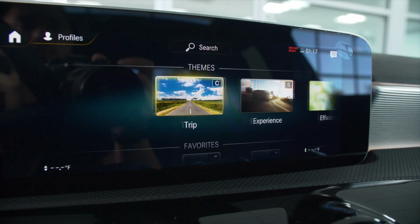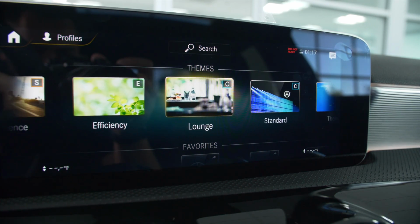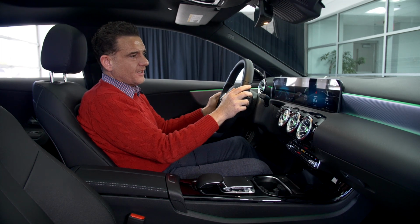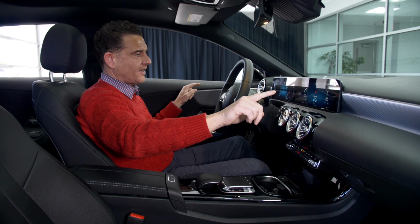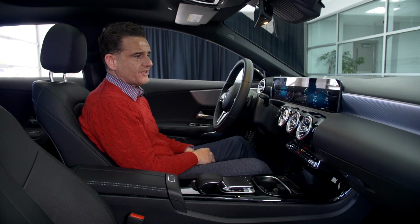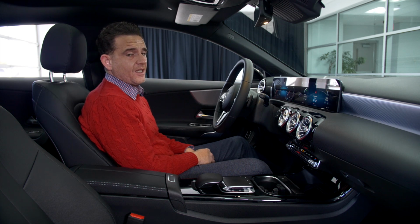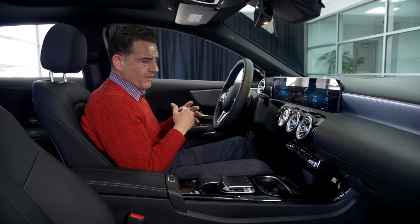So if you want to customize your display and your lighting, you can come right up here, scroll through theme 6. I like the whale. And it's going to also change the lighting. As you can see, it's changing as we speak right now. It just died out there. And also the center display. So there's multiple things you can do to customize the display to your own personality. And then little things throughout the car that aren't even available in a lot of cars.